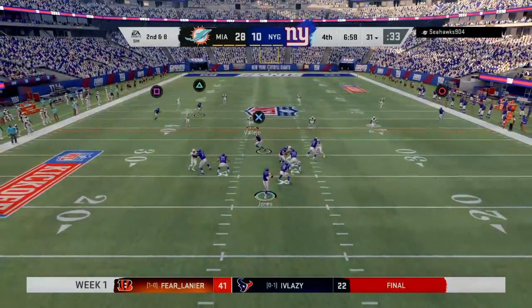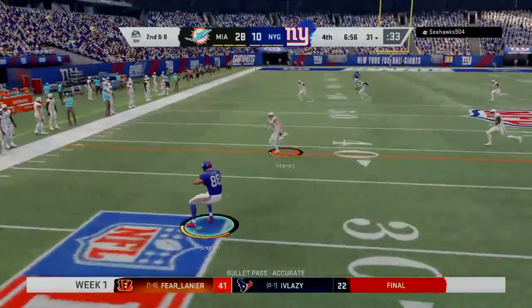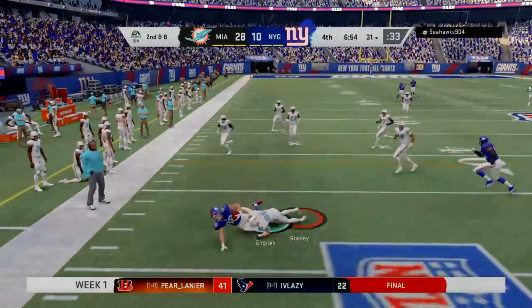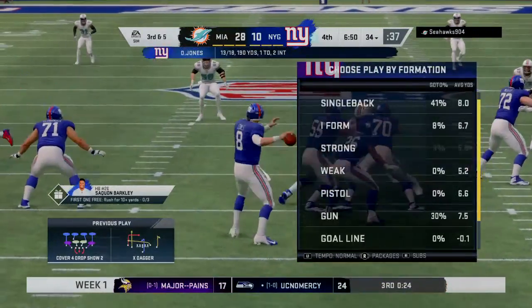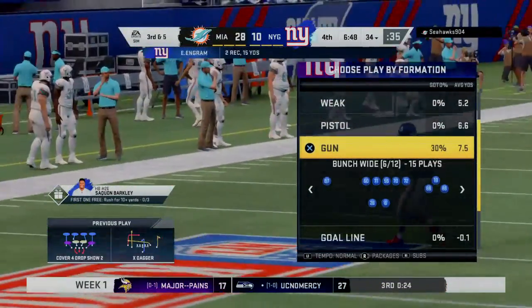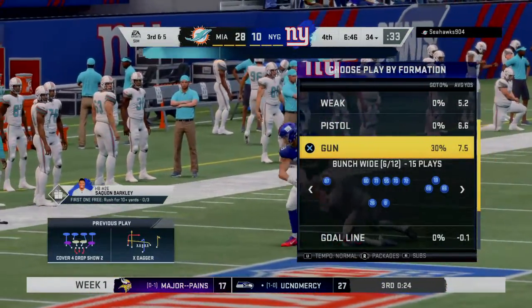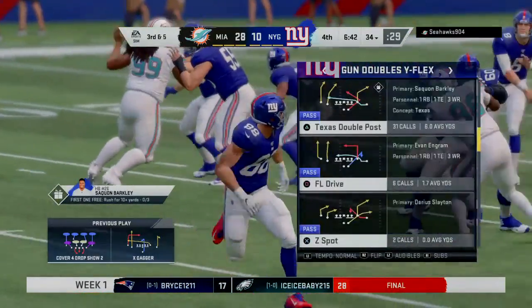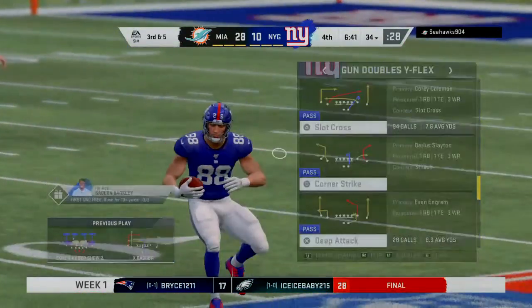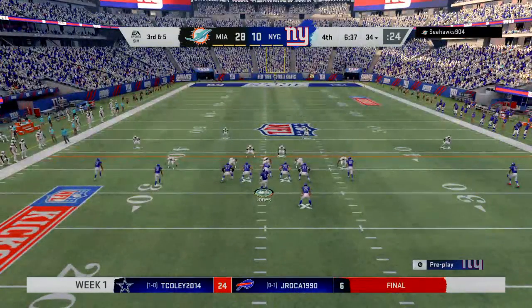From the 31, Jones finds his tight end Ingram. Only 3 yards on the catch. It's third down. You got the big lead defensively. Willing to give him that underneath stuff, right? And this is why you work on your tackling. Tackle them after the catch, inbounds, keep the clock running. Just go ahead and bleed the game out that way.